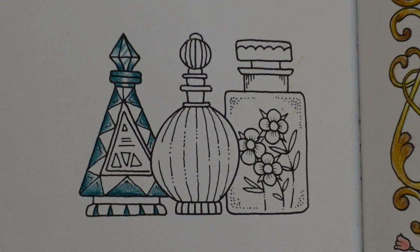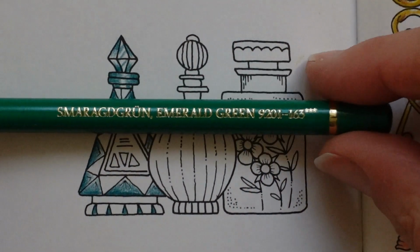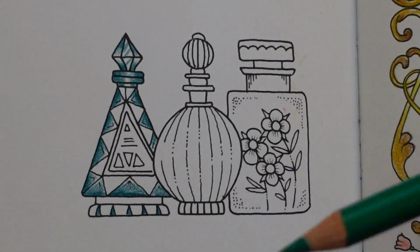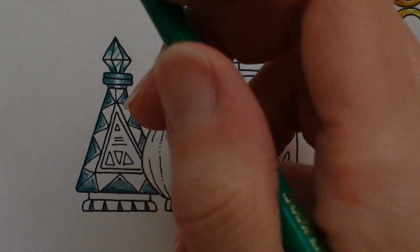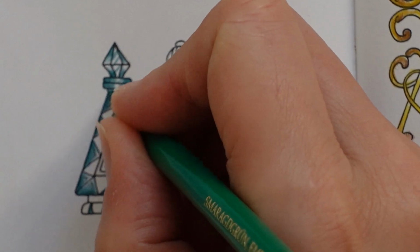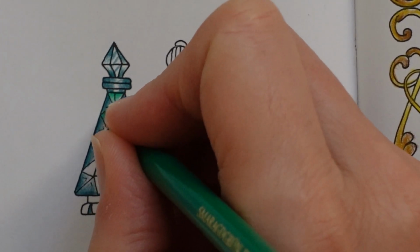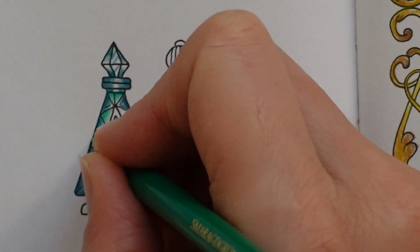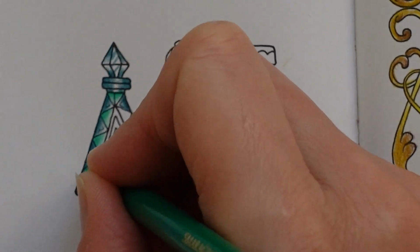but it didn't. Now I'm thinking maybe I'm going to go for the emerald green. It's quite a lot lighter, but I think it could provide quite a nice contrast. Just going to sharpen. And I'm going to do the same thing with these other ones. I'm fading them towards the centre. So layering up here and then less there. There we go.